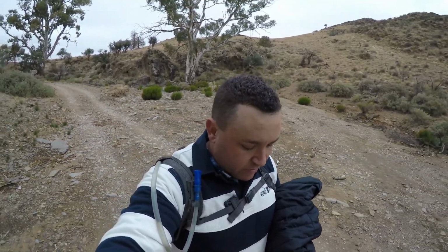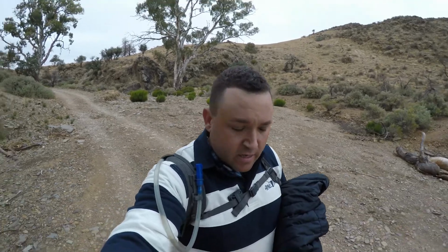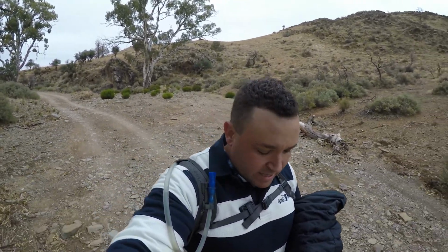Alright folks, that's just about the end of our hike. So we went from Hidden Valley through to Quarry Springs, then we did the Cradock track through to Solly's Well and back to the car. All up, that took us a bit over an hour and a half, obviously with the dogs slowing down and taking in some of the sights as well. It's not always about pace, it's about taking in the surrounds and what's around you.